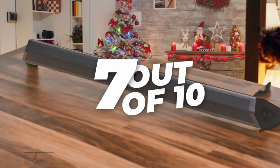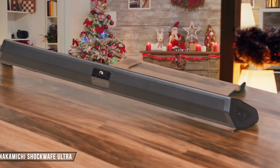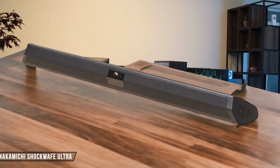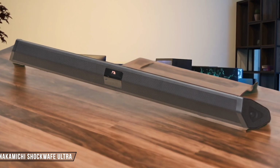7 out of 10. The Nakamichi Shockwafe Ultra offers Bluetooth support and multiple HDMI connections, which worked flawlessly in my setup, but I was disappointed by the lack of Wi-Fi connectivity for streaming services. The limited wireless options really restrict its versatility compared to other premium soundbars in this range.